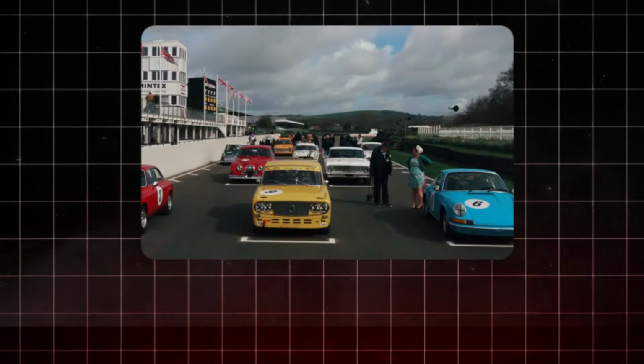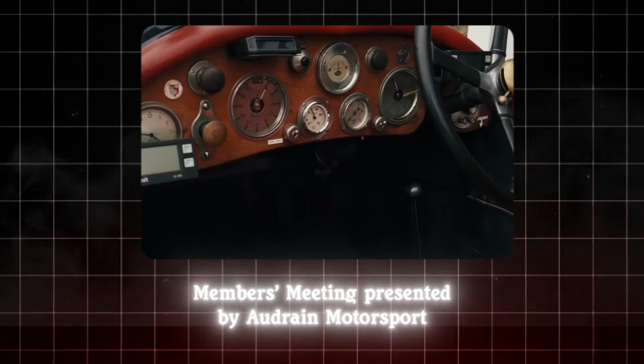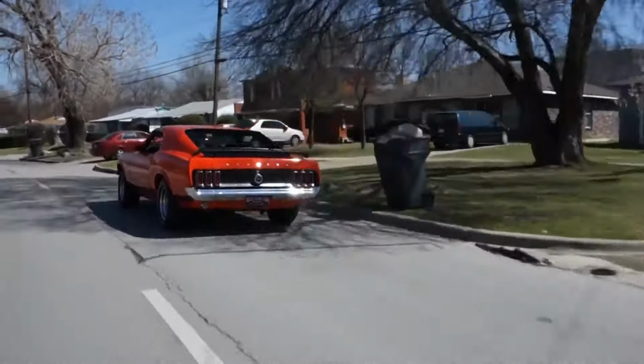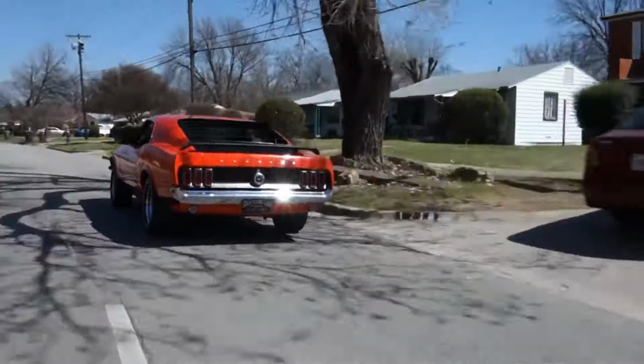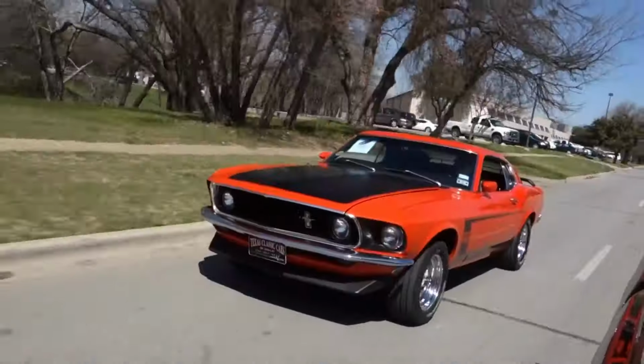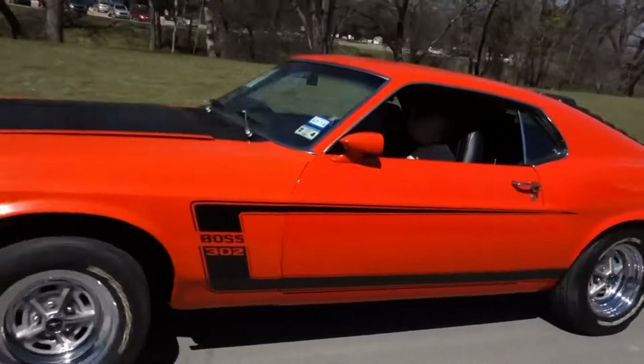The car's legacy lives on, and the work done to restore and showcase these models, like at the members' meeting presented by Audrain Motorsport, keeps its spirit alive for new generations to appreciate. Simply put, the 1969 Boss 302 wasn't just a car, it was a symbol of Ford's commitment to performance and racing excellence. Its combination of power, design, and handling makes it one of the most badass Mustangs ever made.